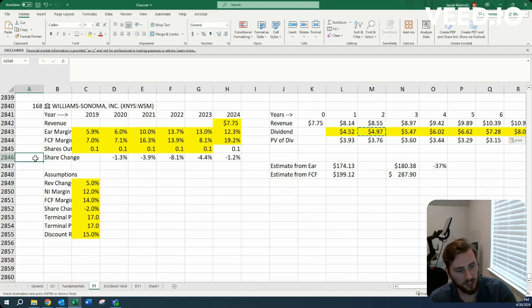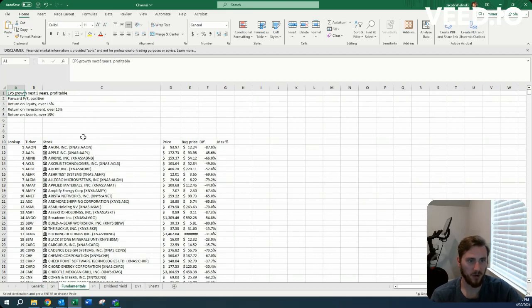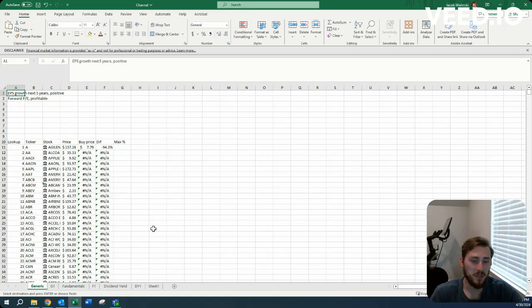We're then going on to generic next, which just has two criteria in our screener: earnings per share growth over the next 5 years, and then a forward PE that's profitable. So my thought process here was that there might be some sleeper companies that currently aren't making money or had a poor performing year, but have historically had higher rates of return and higher margins, to where if we think they can get back to that, it could be selling for very cheap now.